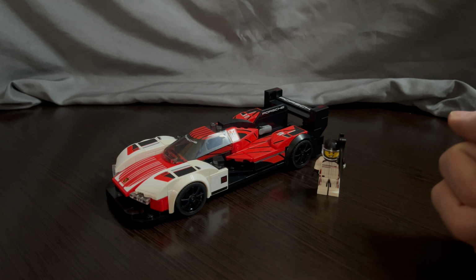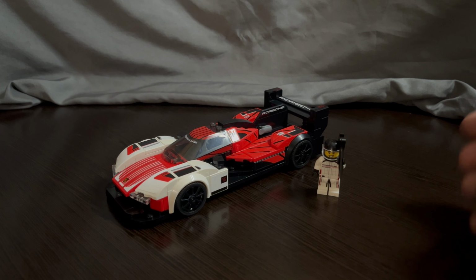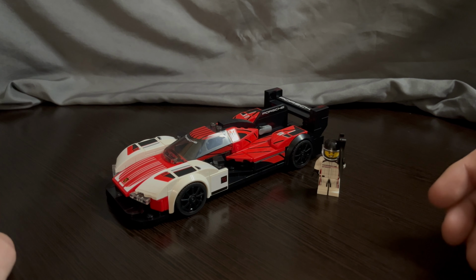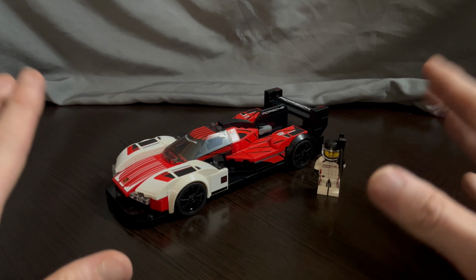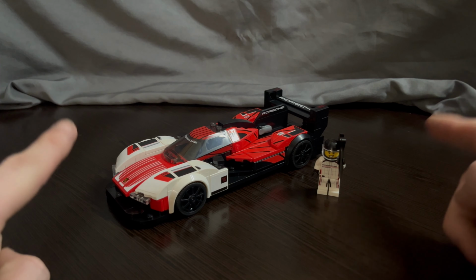I just enjoyed the ability to go shopping and pick up a cheap LEGO set for 20 bucks and get a decent build out of it and get a fun little car. I don't get that anymore. I get $25 and I really got to budget for that $5 because I'm cheap. I'm poor. But hey, this set is fantastic and the value is kind of there. You're still getting 280 pieces for $25. So yes, the Porsche 963.